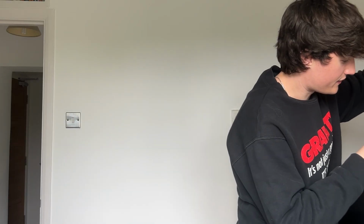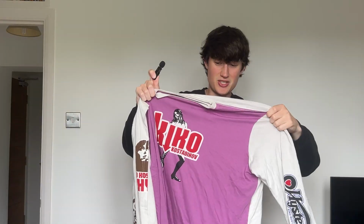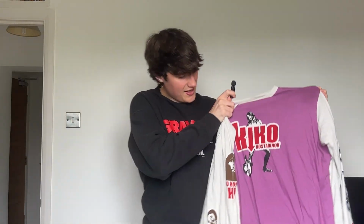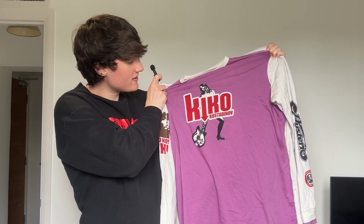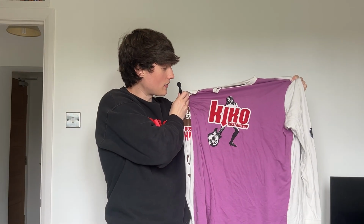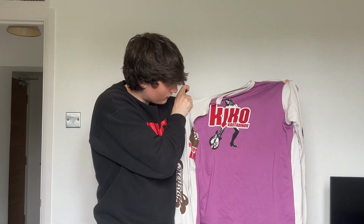So first off is something I actually picked up recently from the sample sale. I've not worn it a whole lot, and it looks very creased, which is not great. So I'll try and maybe make this look a bit more presentable. But this is the Hysteric Glamour long sleeve. It's actually a women's piece, but I just love the way that this fits, and I love the layered detailing with this also. It's got this really cool graphic print across the front, and then if you can see here, it also is applied to the right sleeve.